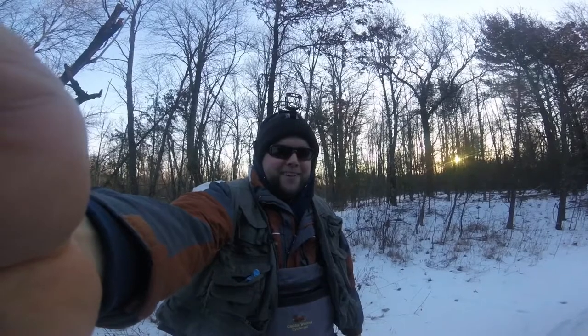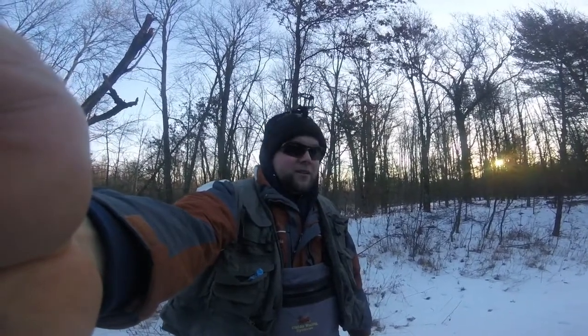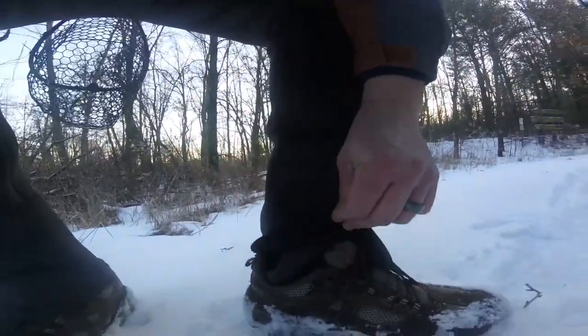Here we are, one of my favorite spots that I typically don't name. It's open right now. And I got some new waiters today. Just trying to show you what I got going on here. Those are little gravel guards I got on the bottom here.